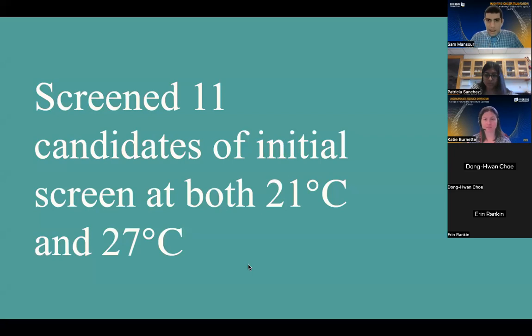So after confirming genetic backgrounds in those candidates, we then take the 11, which both pass the phenotypic and genotypic confirmations, and we screen them at both 21 degrees and 27 degrees. Before, we only screened them at 27 degrees because screening over 1,000 lines at 2 different temperatures would be very time consuming and very resource intensive. But this way we can identify plants that are possibly temperature sensitive.